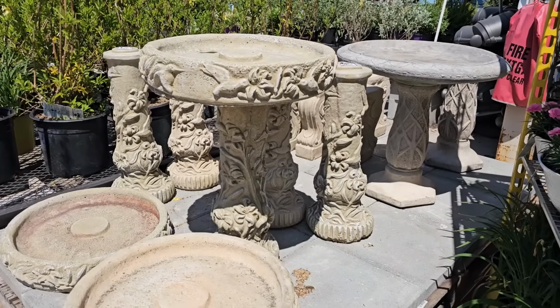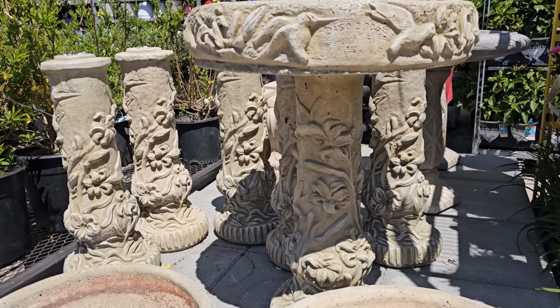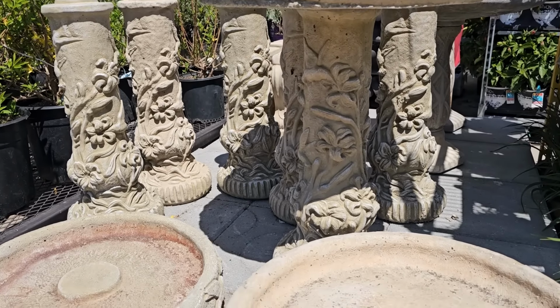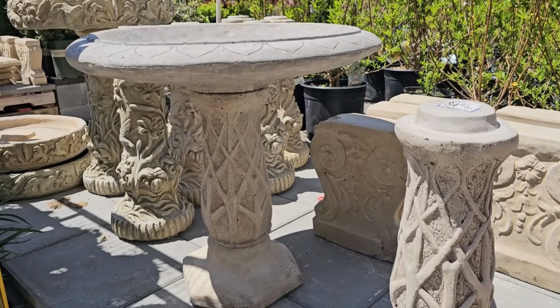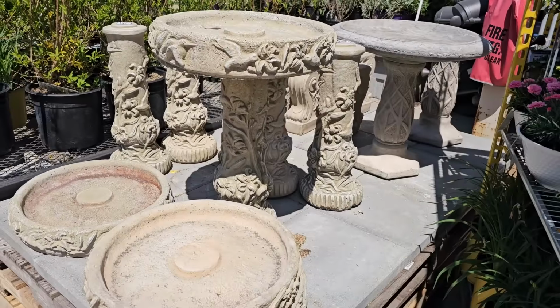My Lowe's also sells some concrete statuary, and they have these really pretty bird baths. This one is the hummingbird design, and they also have that Celtic design there, and they're about $59, and you get both the bowl and the pedestal. This would also make an excellent gift for Mother's Day.